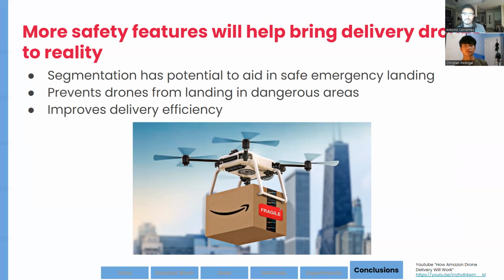And using segmentation can also improve delivery efficiency by landing right at someone's doorstep, for example, instead of landing in a designated landing pad. This could increase delivery speed.